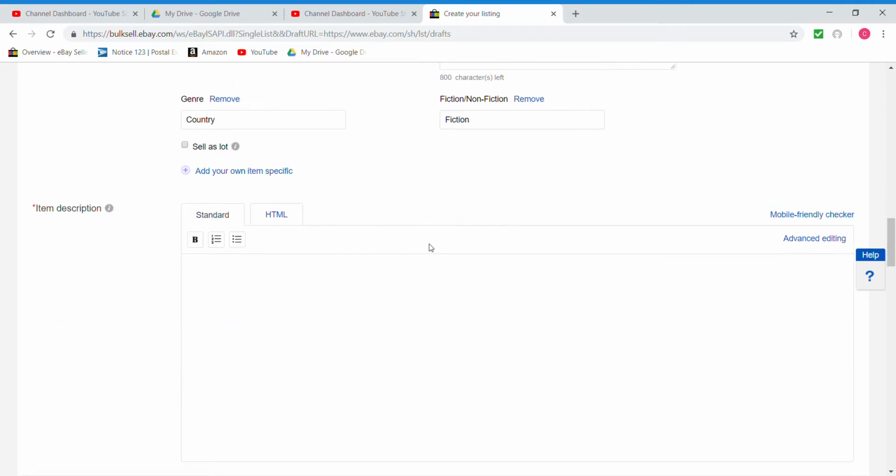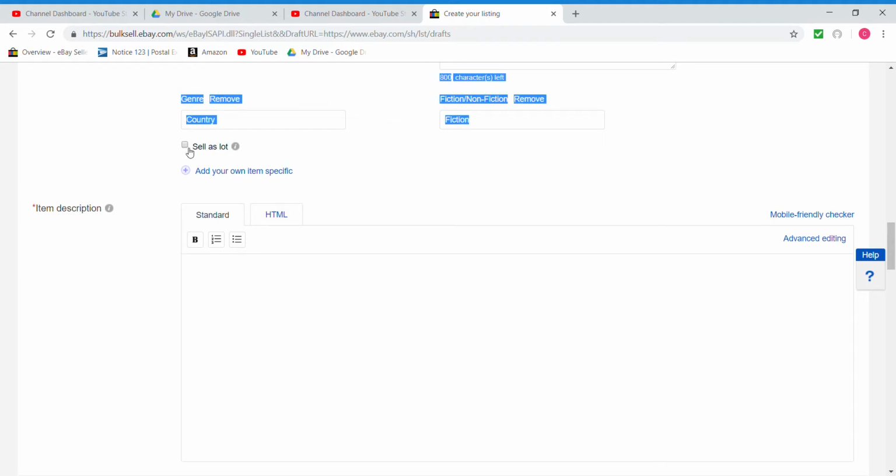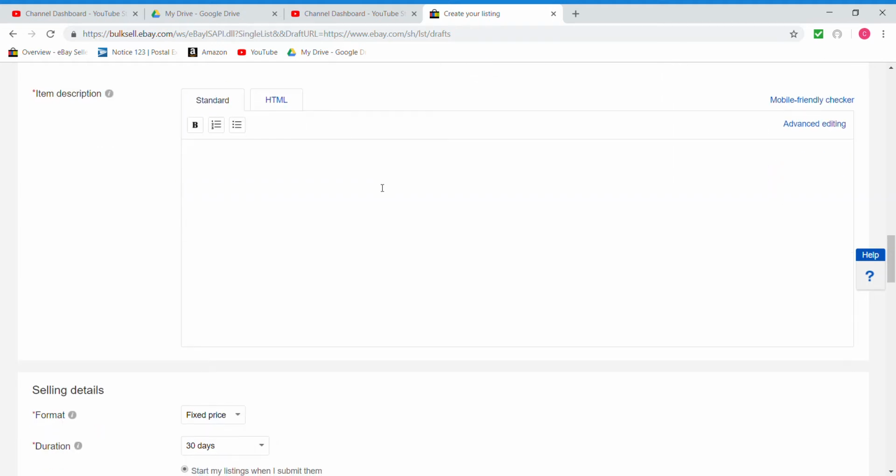I sell hundreds and hundreds and hundreds of books. That's not necessary. The only time you want to click the little button there that says sell as lot is when you have a lot. If you're only selling one book, do not click sell as lot because it is not a lot.